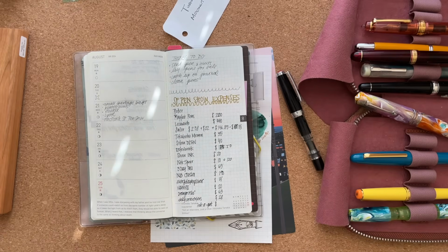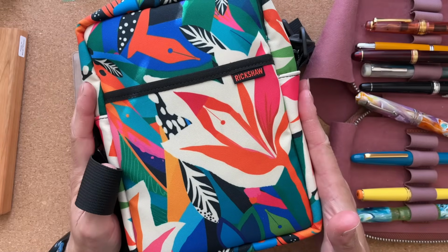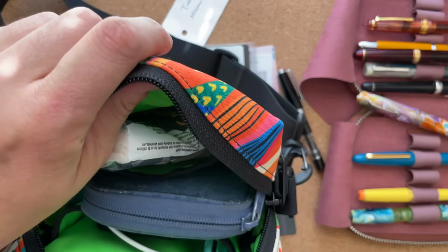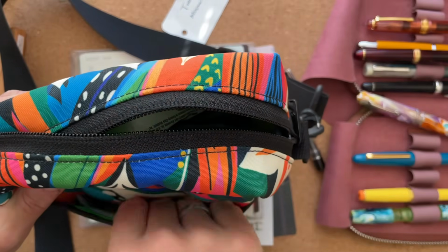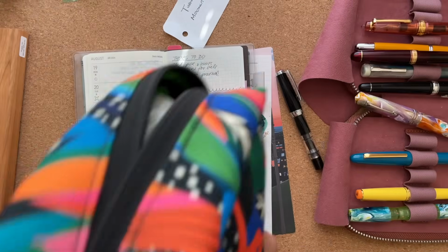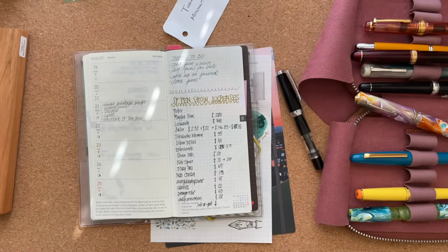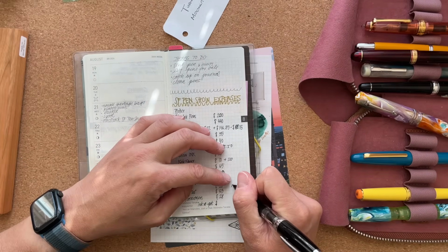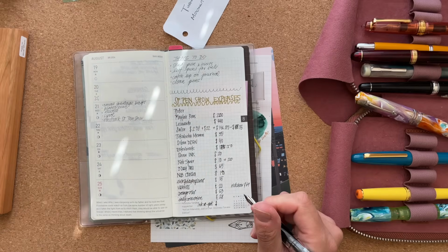I also, so this was the most, I did not expect to purchase this. I bought the A5 full, what is it? Field bag, I think it's called. It has 2 inner pockets and a big inner pocket, an outer pocket right here. And that was $69. But this is going to be my everyday carry bag. So Inkapet, Rickshaw, $69. I think that is all that I spent.